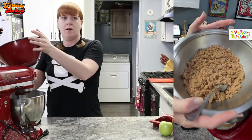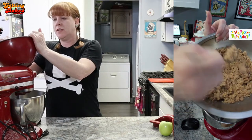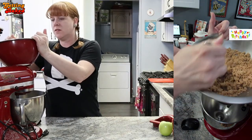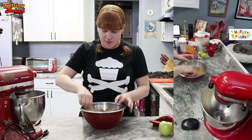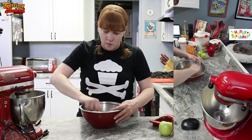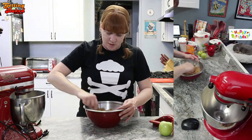And that's about the consistency you're looking for here. Just still kind of crumbly. If you grab it with your hands and mash it together, it'll clump together a little bit better. We don't want that. We want it to be kind of powdery clumpy.